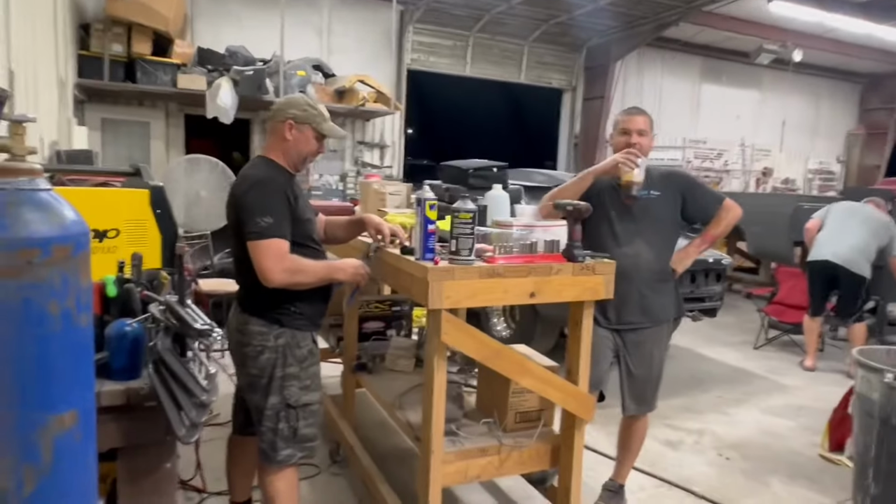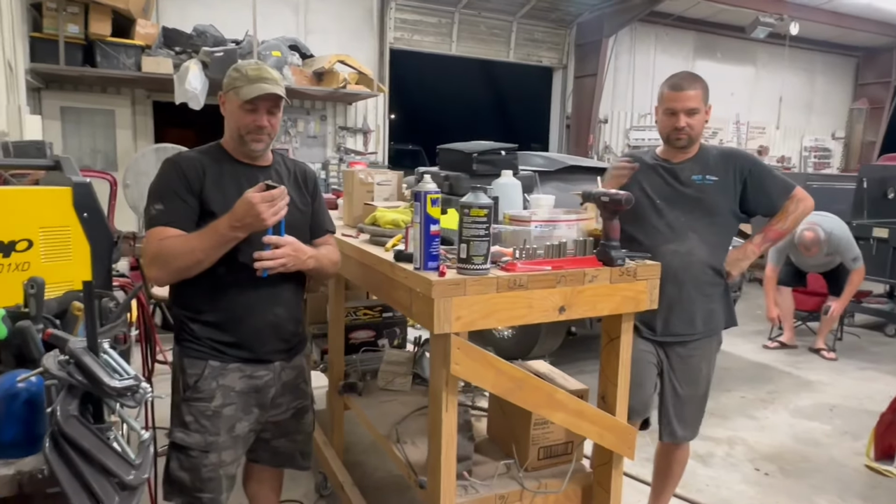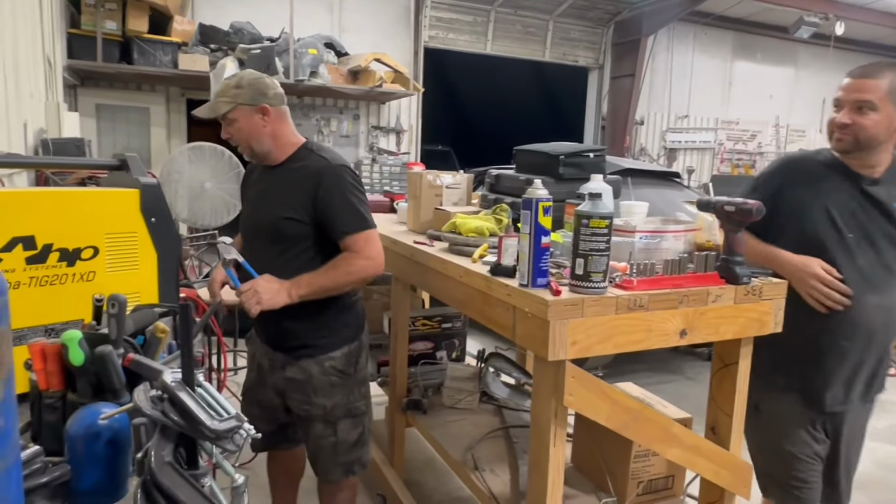Let's see if you can see this side over here. You can kind of see it, but it's going to be sealed up nice. I couldn't see it. Mike, I can't see it when you do it like that. I just can't see it. I must not be looking. Hey, look, you didn't even use no cardboard assisted design on that today. He just pulled it out of his head.